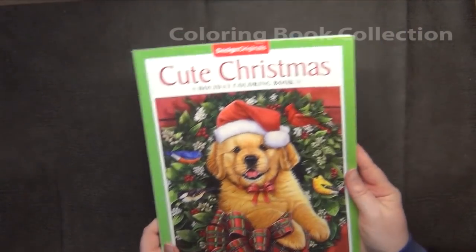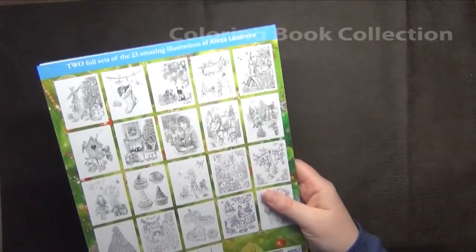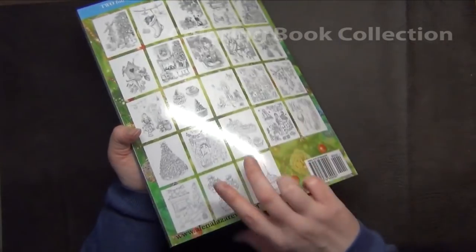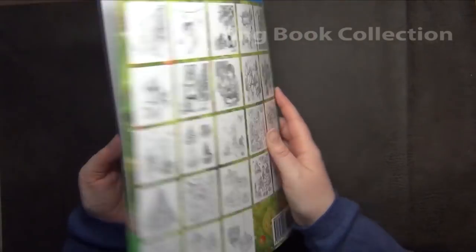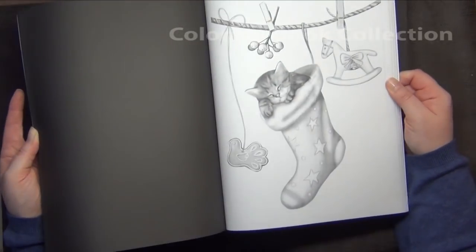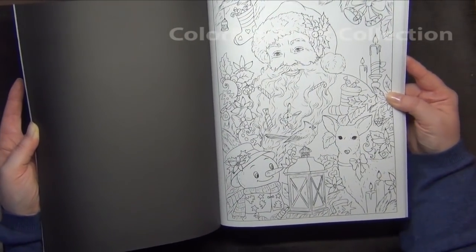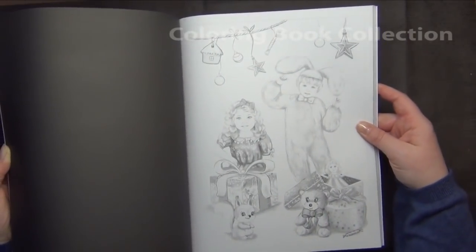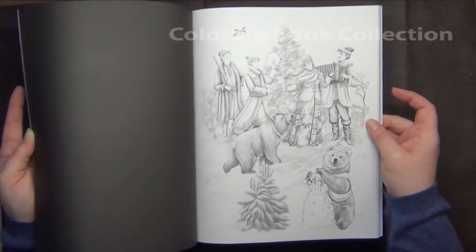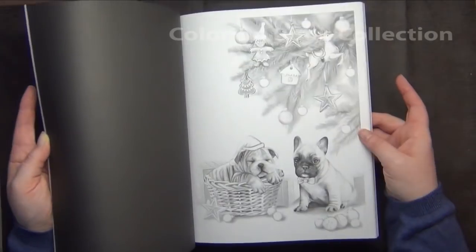Yeah, really beautiful book. Then we have the Winter Wonderland, a Christmas coloring book by Alena Lazareva. And this one is line art and grayscale. I prefer the line art pictures. I mean, the line art really is cute. Grayscale is easier. Cupcake. Yeah, and we have duplicated images in here as well.